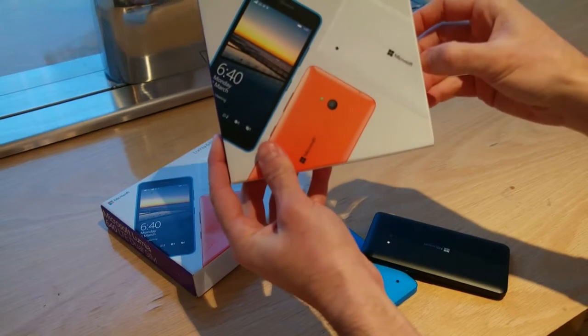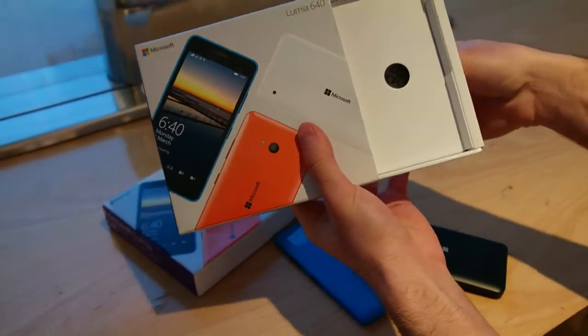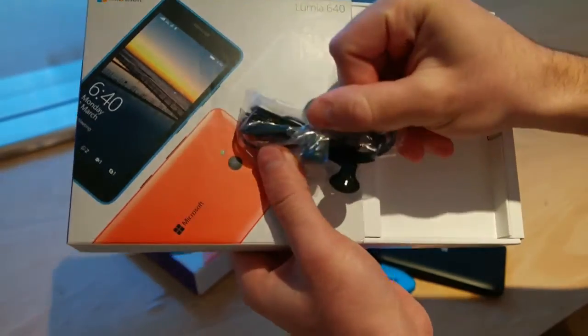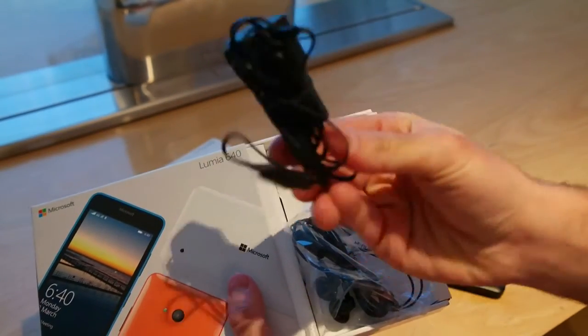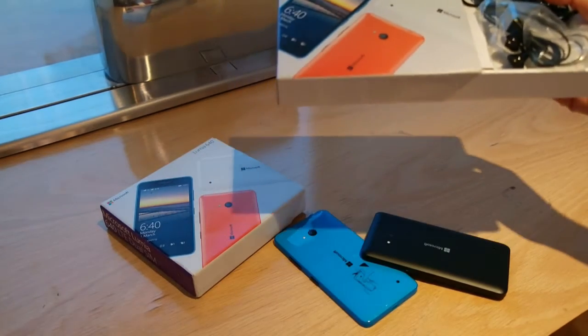When you open the box of the new Lumia, on top you're greeted with the device itself. And inside the box, these are the headphones that come with the device. Apart from that, you get your standard wall power brick. Throwing the box aside, however, is when we can jump into the device itself.